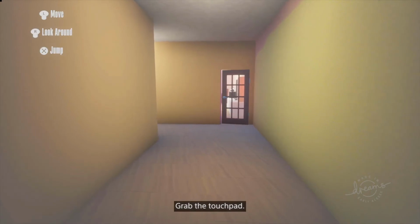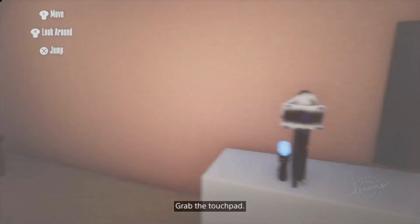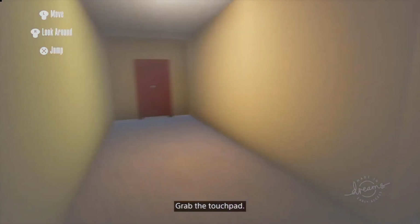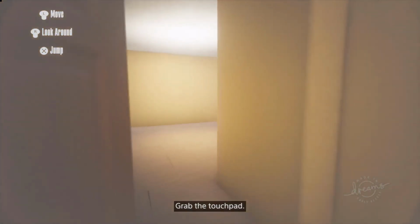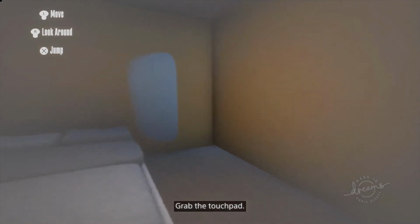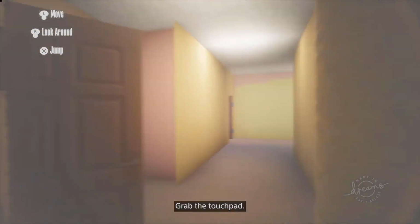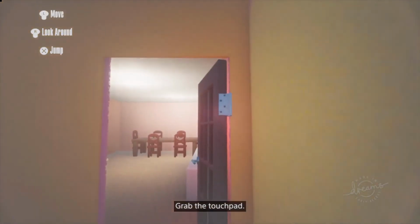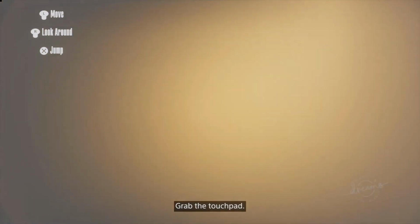Grab the touchpad. Right, so we've got a house now. This is lots of very disparate things, really. It's very misty, isn't it? Are they planning on repainting the walls, maybe? Doing a test? Yeah, these walls are half painted. I don't know if that is an error or a style. Yeah, I think I'm going to leave it there.